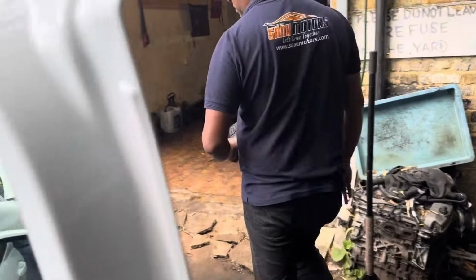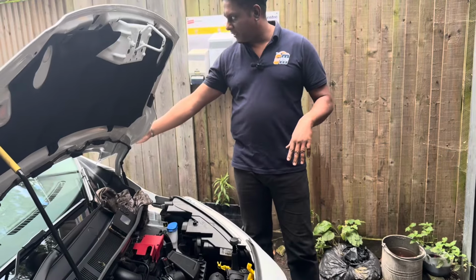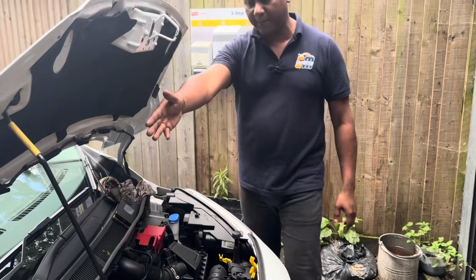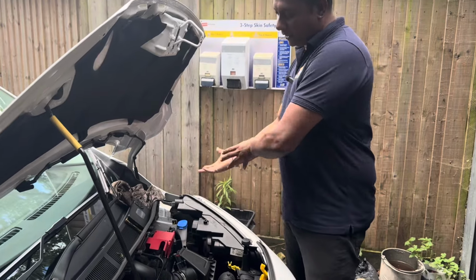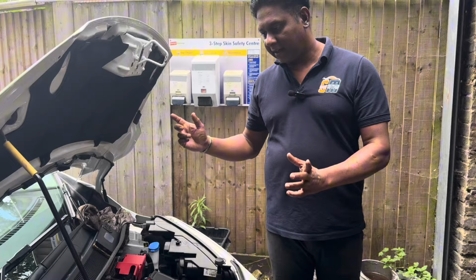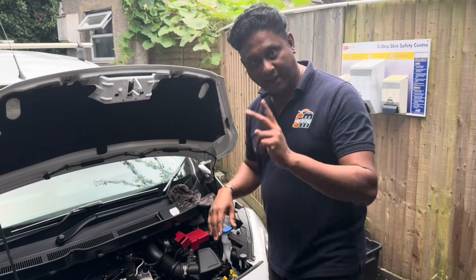First of all, before checking the battery, I'm getting my tools ready and I'm going to jack up this side because it's an easy way to reach the starter from underneath. When you jack up the engine side, it's a bit hard to reach, but when I jack up this side, I have enough space to reach the starter. I need a multimeter and I need my probe. Get the tools ready and come back to you.